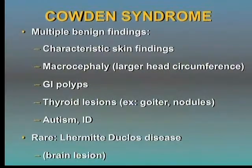Larger than average head circumference. My patients laugh all the time because every patient I see at UAB, I have the nurse measure their head circumference. And they're like, what in the world? I haven't had my head measured since I was a child. Am I going to get a hat for coming to this visit?